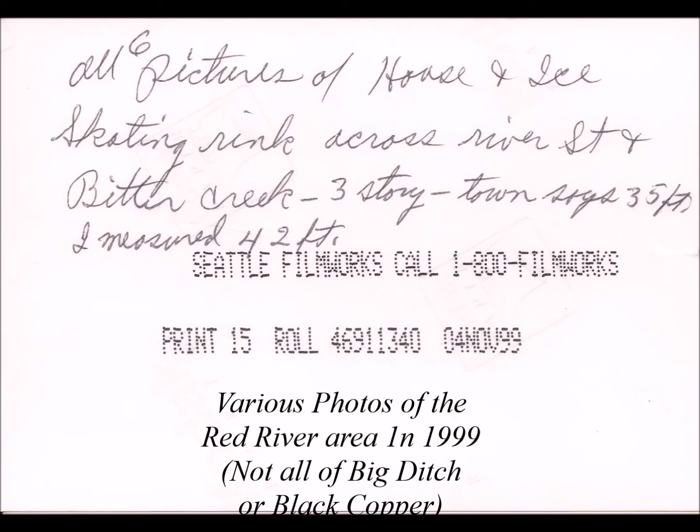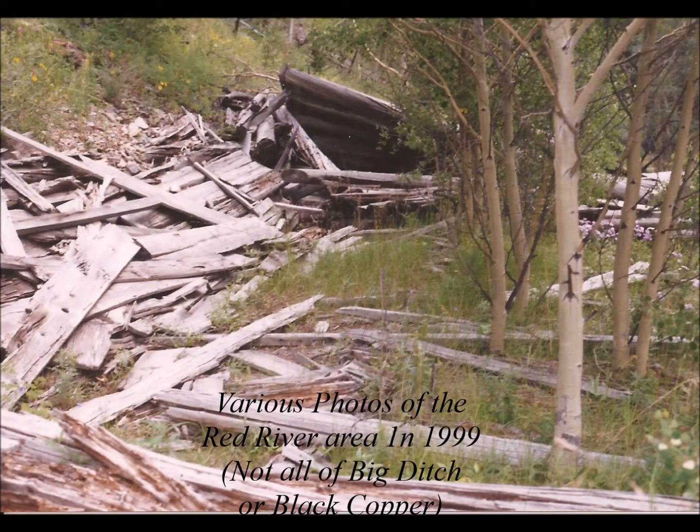This is the way the ditch looks today. As you can see, here's the dike, and here's the ditch. The trees are growing in it, but this is easy to walk. Part of this is filled in.